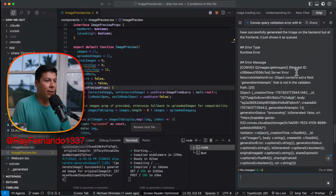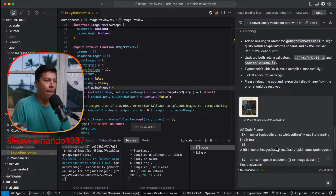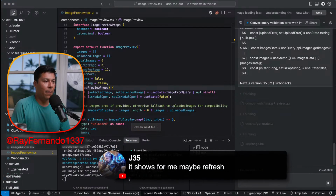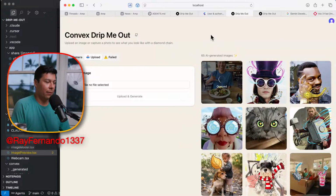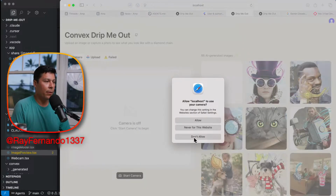What does it say? Oh no, what's going on? Thinking? Okay, that's exactly what I'm thinking the issue is, but I don't know if it's going to figure that out. We'll see. I'll let it do its work. I'll let it cook. That's part of it. If I refresh, it's going to probably do the right thing. Don't allow.